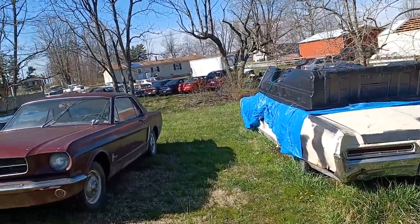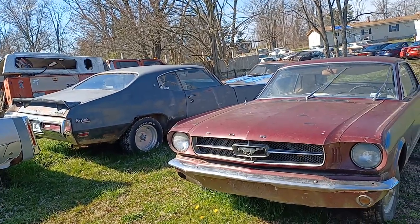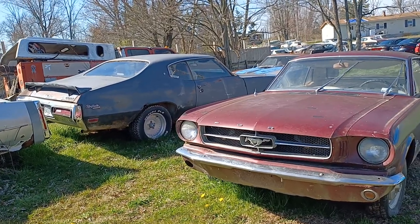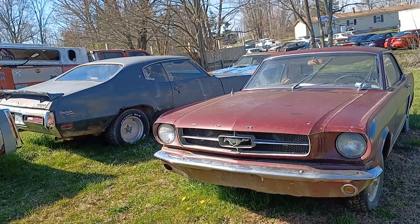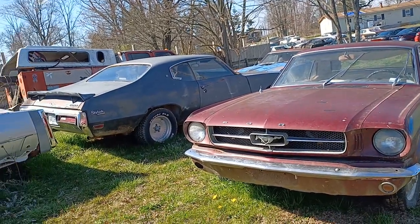So, next car is a 65 Mustang. Six owner. One owner belonged to a little old lady. Passed away. Her grandson got it, Rick Woodruff. I got it from him. 77,000 original miles. It's a keeper. It's not for sale. We won't sell this car.